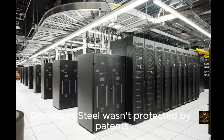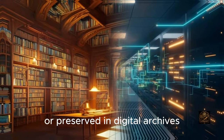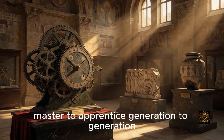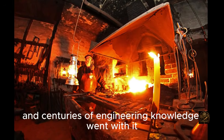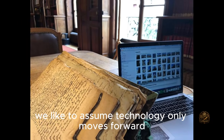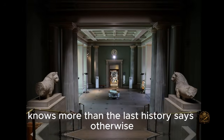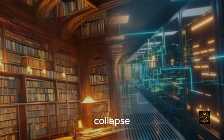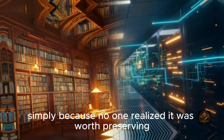Damascus steel wasn't protected by patents. It wasn't stored in libraries or preserved in digital archives. It survived because people taught other people, master to apprentice, generation to generation, until one day that chain quietly broke, and centuries of engineering knowledge went with it. We like to assume technology only moves forward, that each generation automatically knows more than the last. History says otherwise. Knowledge doesn't only disappear when civilizations collapse. Sometimes it disappears simply because no one realized it was worth preserving.